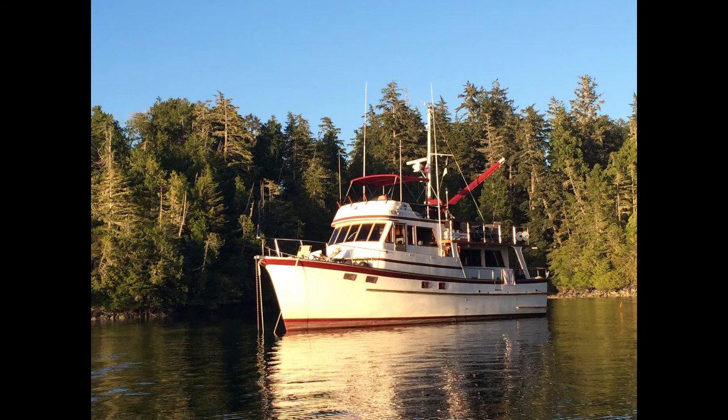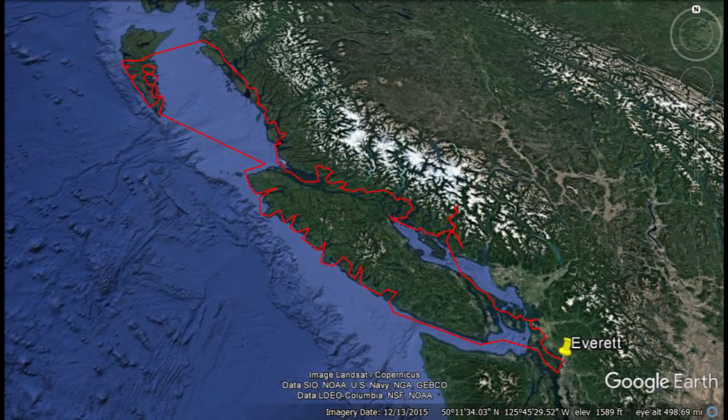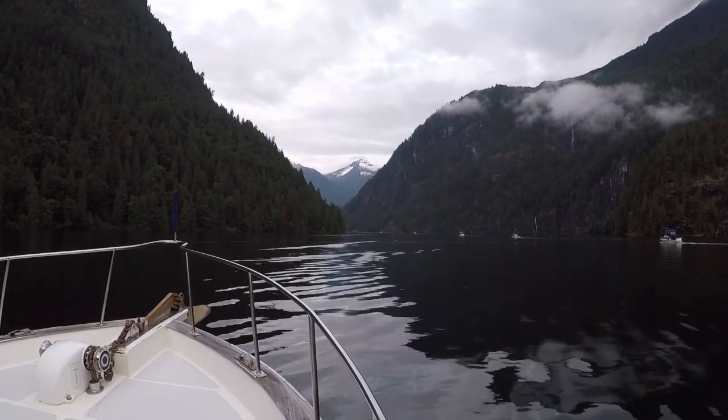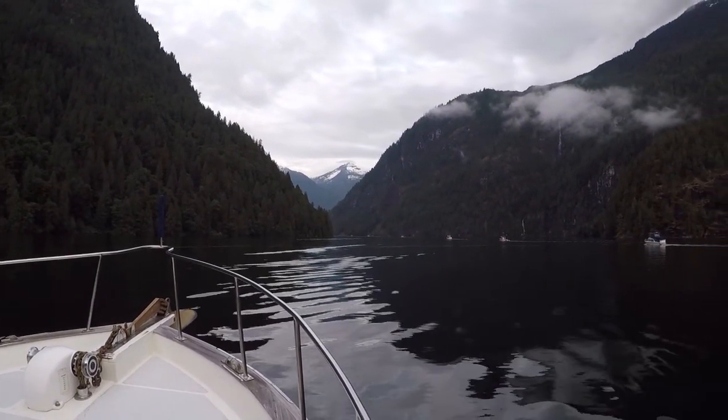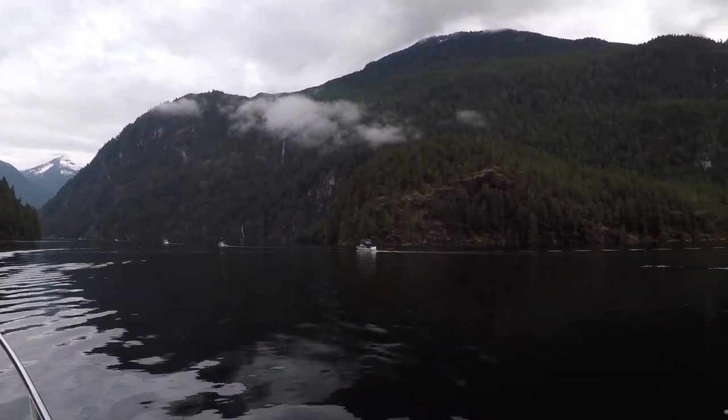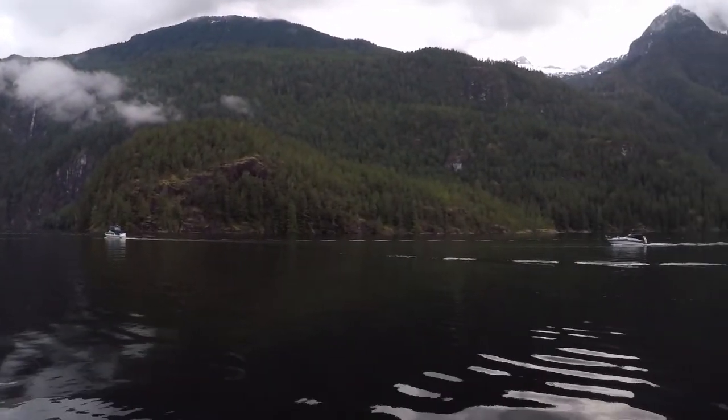We're taking the summer of 2017 to cruise the waters of British Columbia. In this episode, we travel from Princess Louisa to Campbell River. Here is a long line of vessels departing Princess Louisa and heading for slack tide at Malibu Rapids at 6 a.m., the early morning departure.